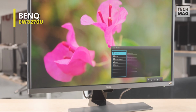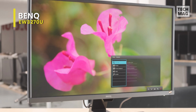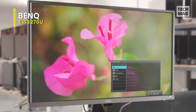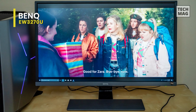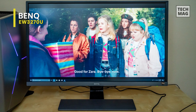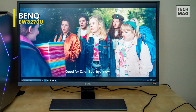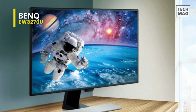The BenQ's input lag is low, and it comes with a flicker-free backlight to assist you in reducing eye strain in lengthy gaming sessions. It comes provided with built-in speakers as well, which will benefit you a lot if you don't have a dedicated sound system. The monitor supports HDR10, but the same as the LG, it isn't bright enough to make highlights stand out.